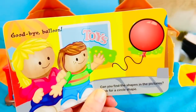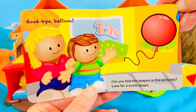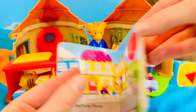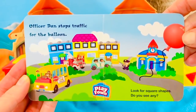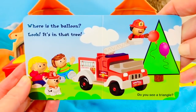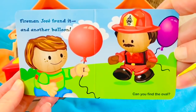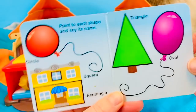Goodbye, balloon! Can you find the shapes in the pictures? Look for a circle shape. The balloon floats past many buildings. Do you see a rectangle? Officer Dan stops traffic for the balloon. Look for square shapes. Do you see any? Where is the balloon? Look, it's in that tree. Do you see a triangle? Fireman Jose found it. And another balloon. Can you find the oval? Point to each shape and say its name.